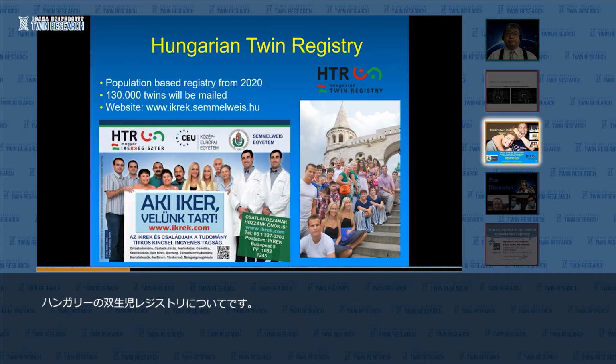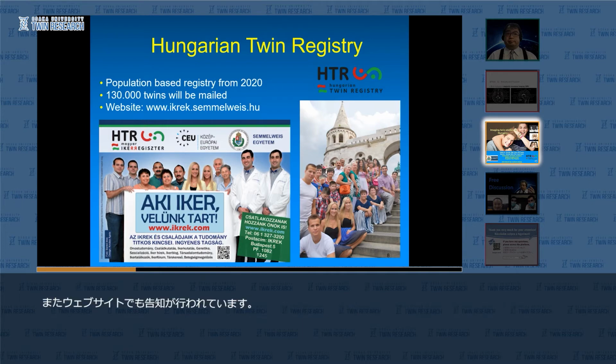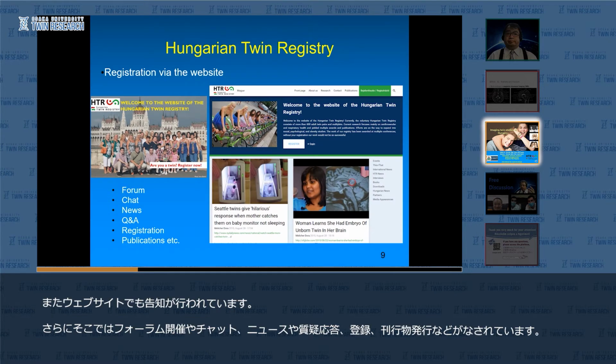However, we would like to turn to a population-based registry. For 5 years, we have been working on the foundation of the population-based twin registry, and we will mail 130,000 twins. This is the total number of twins living in Hungary based on the statistics, and we have a new website as well. Here is the new website. This will be a place where the twins can register via the website and give their data for the registration. There will also be a forum, chat, news, questions and answers, and publications. So this will be a widespread website.